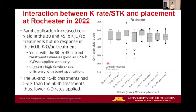But what was interesting is this is the first time we saw this interaction between rate and soil test method or soil test level. All the other years we expected to see this, but we never saw it. But in 2022, we finally saw this at Rochester. So this is an interaction between the potassium fertilizer rate, its placement, and then what the soil test level is.